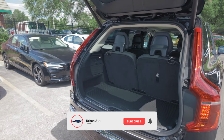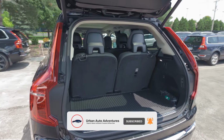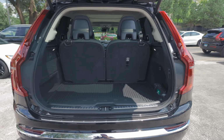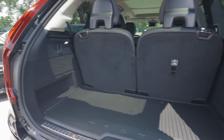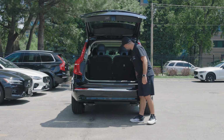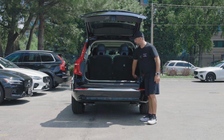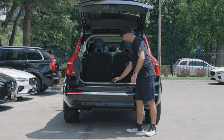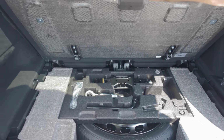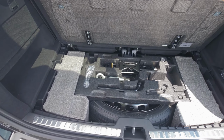Now, even though we have the third row seats up, you can see that we have plenty of storage room here for our daily groceries and for even shorter trips with the family, of course, depending on how big your family is. But you also get a little bit of additional inside storage here with this nice soft material on both sides. To the passenger side, you also get your first aid kit with a small compartment here to the side as well. You also get this rubberized protective cover that, if you lift, you have this compartment underneath. This is where you have your spare tire and all the tools that you need to change your spare tire.